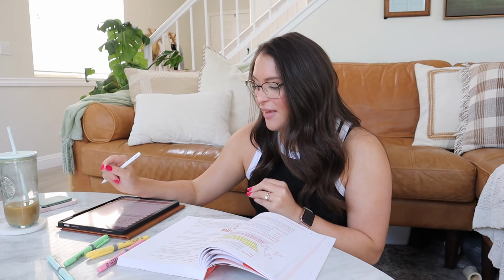Do you ever read a word and think that it doesn't look right? I'm trying to synthesize the information and write it down in a different way, and I'm questioning my spelling. I think that's correct.